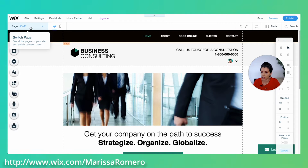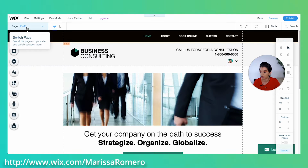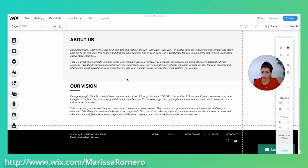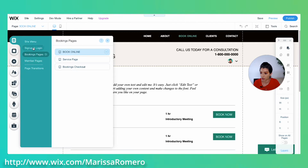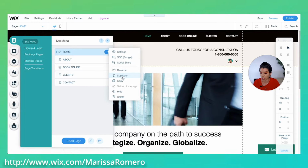So up here, you see you can navigate the pages. These are called the pages: about, book online, clients. So you can navigate and change whatever view you want to see up here. However, if you want to modify one of them, you would come here to the site menu, and this is where you would either rename, duplicate, copy.